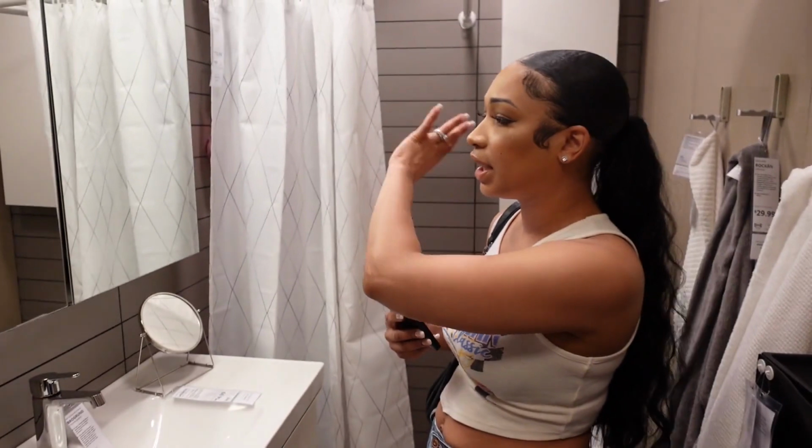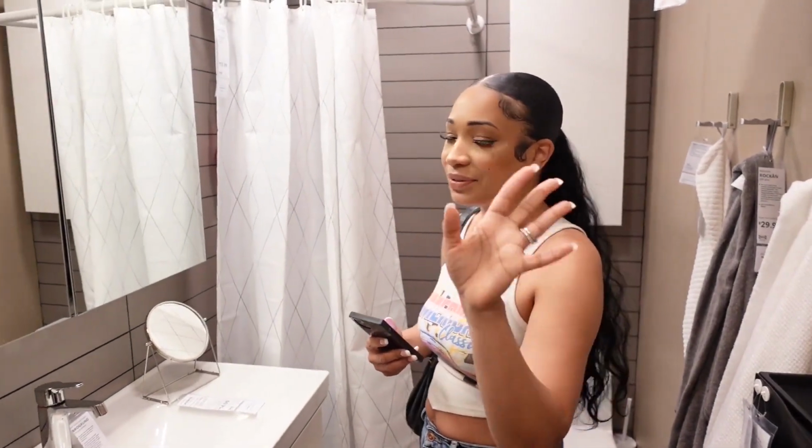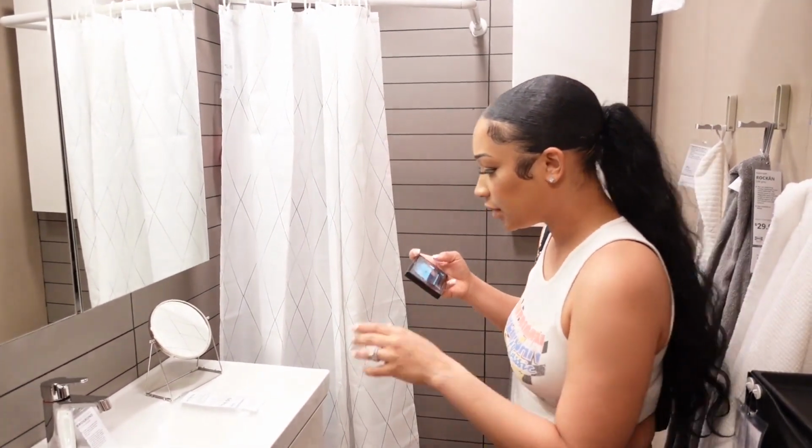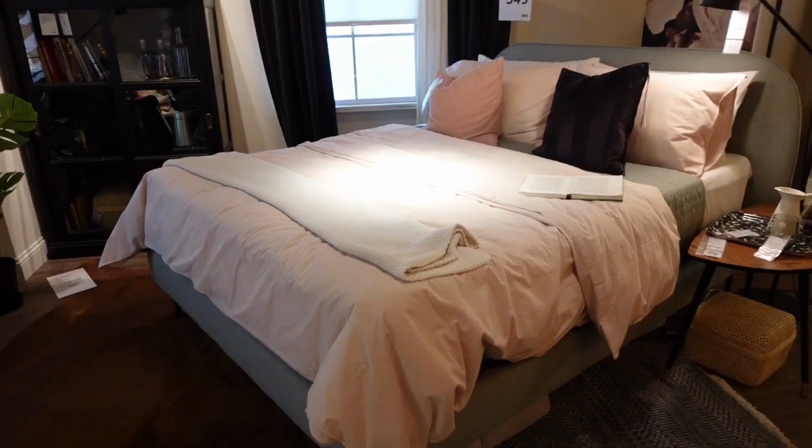And then I'm also getting like a new mirror. That's another project. That's for another day. So yeah, just gonna take a picture of that. Babe, what do I need to take a picture of for this? Because I really want this.